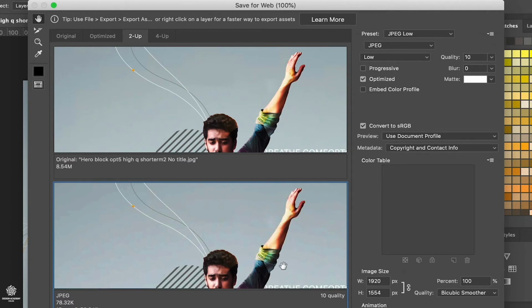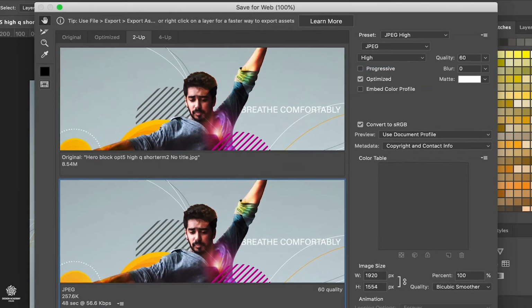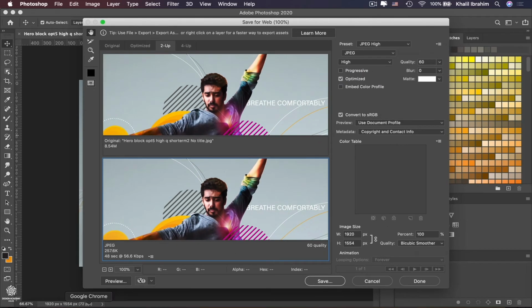And you can compare how that image is being affected. Actually, it's quite pixelated and grainy in here. So probably I will not go with that option because that's compromising our website's quality. And I like high quality images, okay? I'm a designer, I like that. But anyway, I can go back to high or even medium. So anyway, let's go back to our browser.